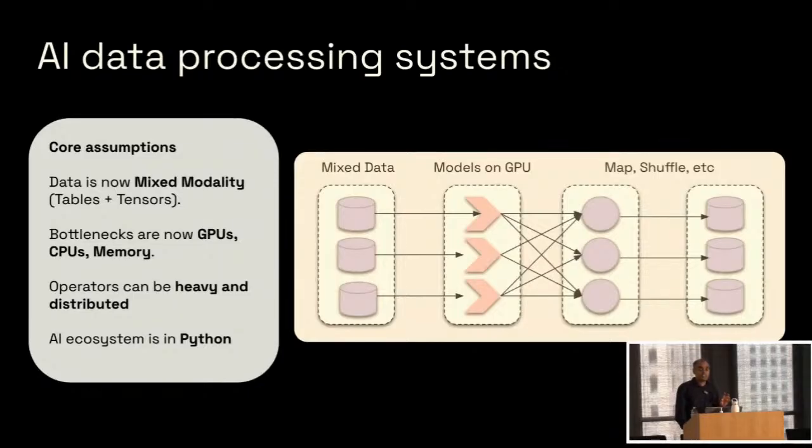AI data processing systems have changed the requirements. It's not just tables. Now you're dealing with tables and tensors, right? Bottlenecks are not just CPUs. You have GPUs, CPUs, and memory. Sometimes between stages, you may have to materialize the data, and if you don't have enough memory, that's going to have an impact on the throughput of the system. And because you're dealing with so much data, operators are going to be heavy at every stage of it. And the AI ecosystem is in Python.